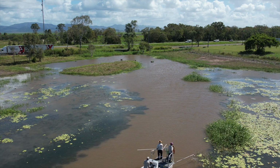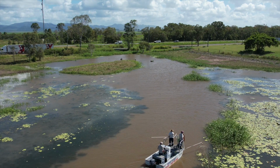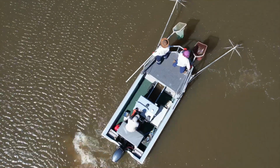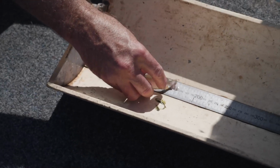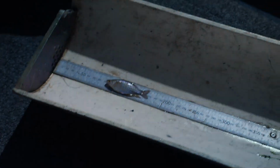And the first fish to get in here and breed quite successfully are gambusia, but also from doing the electrofishing, we just caught literally thousands of eastern rainbow fish. So they're also the start of the food chain. Caught lots of bony bream also.